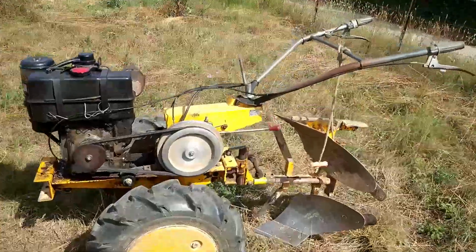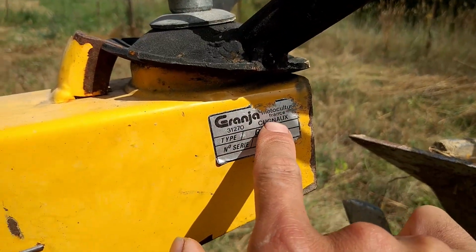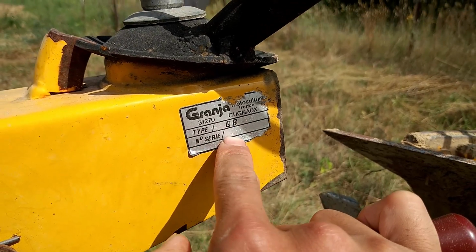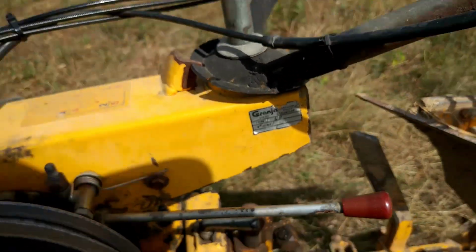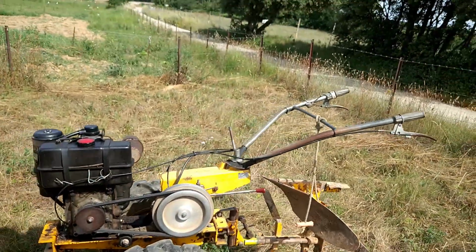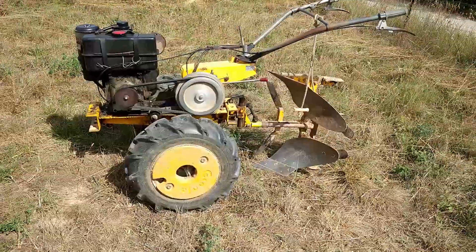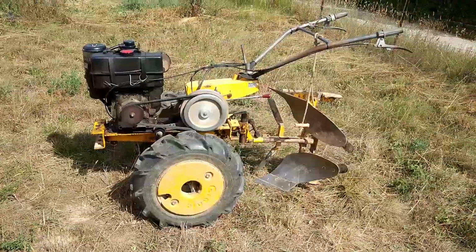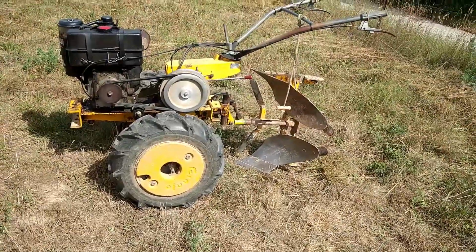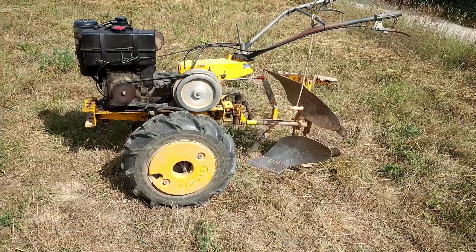Okay, the brand. The brand is called Grandeur Motor France, GB800. This is the serial number. I have checked this company, and it went bankrupt a long time ago, about 10 or 12 years ago. So they don't make this tractor anymore. I think it's also because of the market. The market shrank, so they don't have it anymore. So this is a Grandeur GB800, made in France.